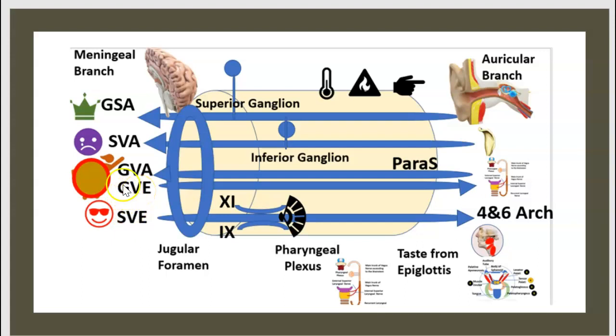GVE fiber coming from the dorsal nucleus to the pharynx and larynx, and SVE coming from the nucleus ambiguus to the pharyngeal plexus through the jugular foramen for a constrictor muscle and muscle of the larynx.